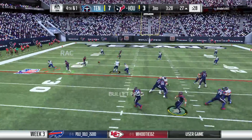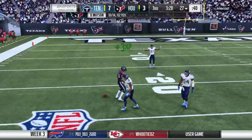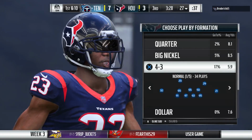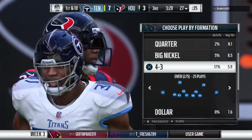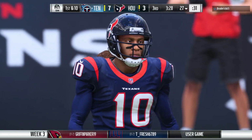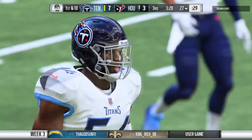They will indeed snap it to Watson. And that is going to be incomplete. Boy, it looked like he had it and dropped it. And as a result, it'll be Titan football on the turnover on downs. The Titans offense gears up for their first possession of the second half.